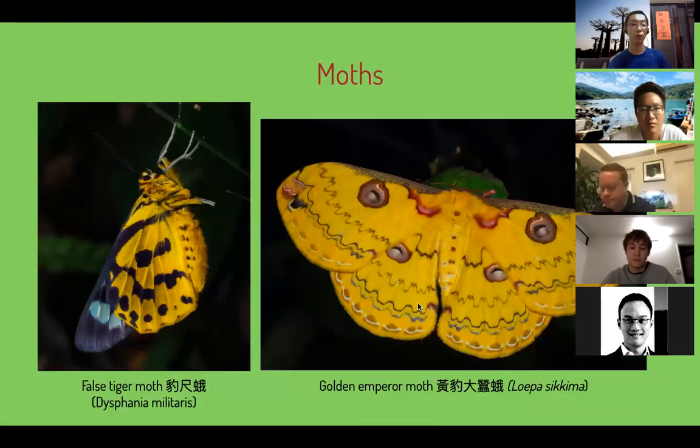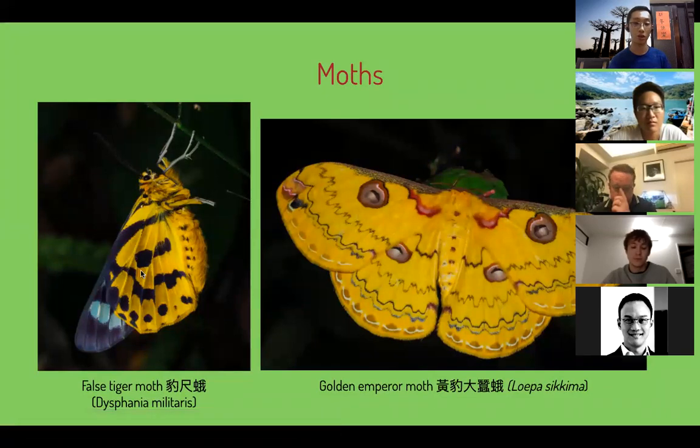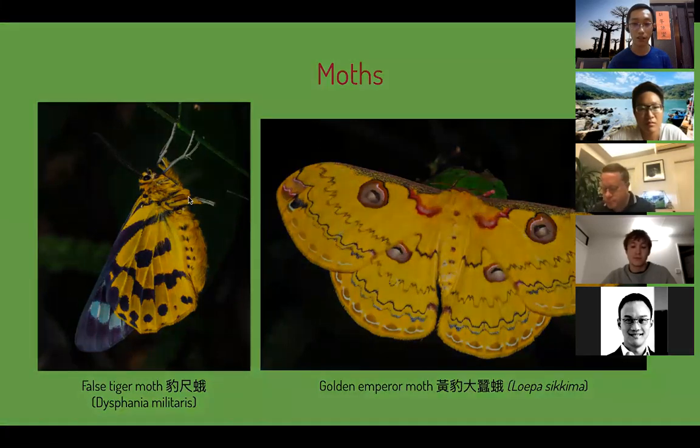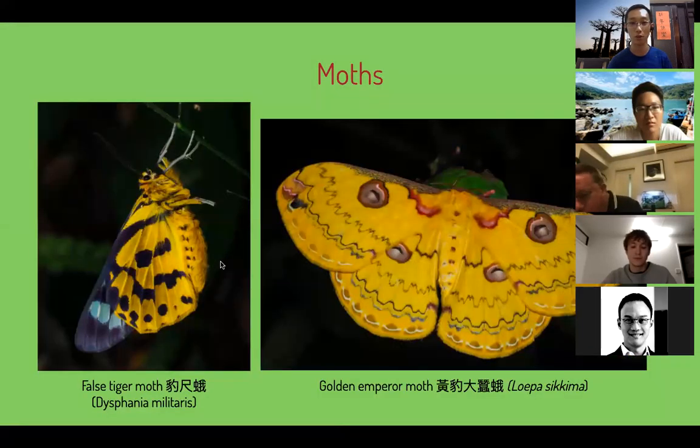Now, moving on from butterflies, we're going to go to the cousin of butterflies, which are moths. Moths like this false tiger moth, and as you can see, the reason it gets its name is because of these yellow stripes and dots, and it's actually more fluffy. If you compare a butterfly to a moth, the moths are usually more fluffy. And here's a species that we discovered on one of Encompass's night tours.